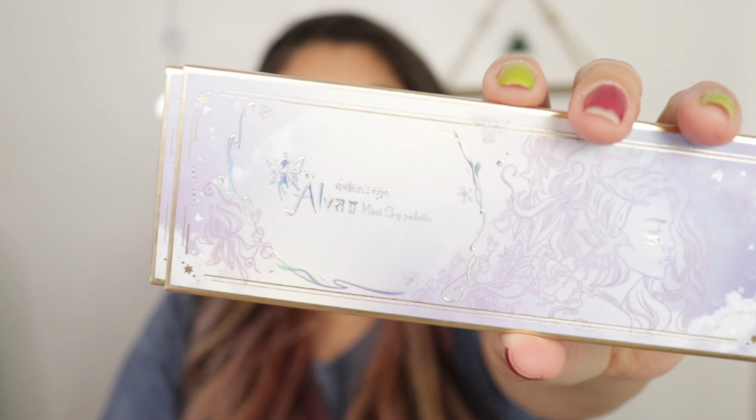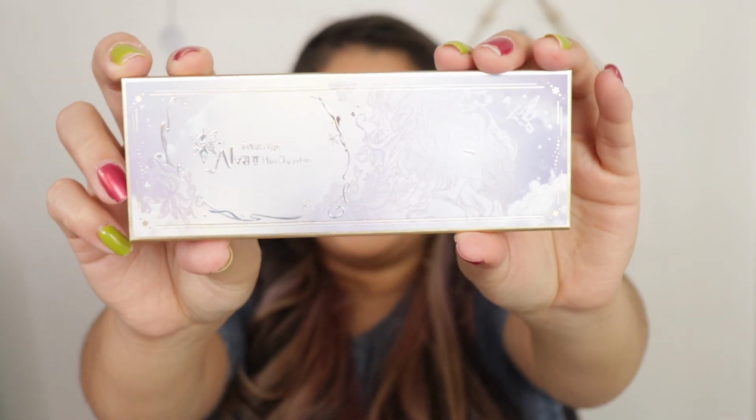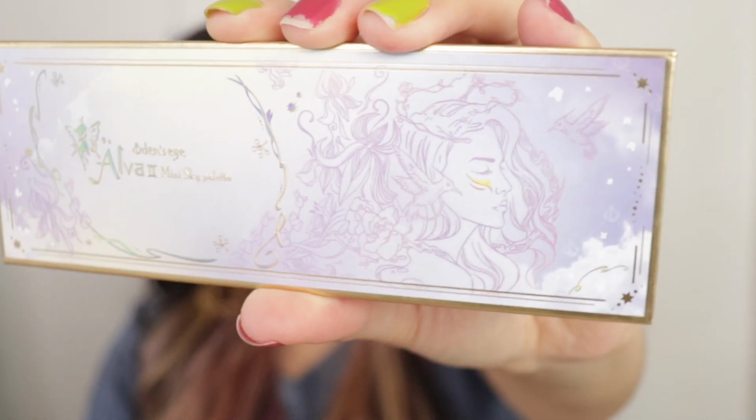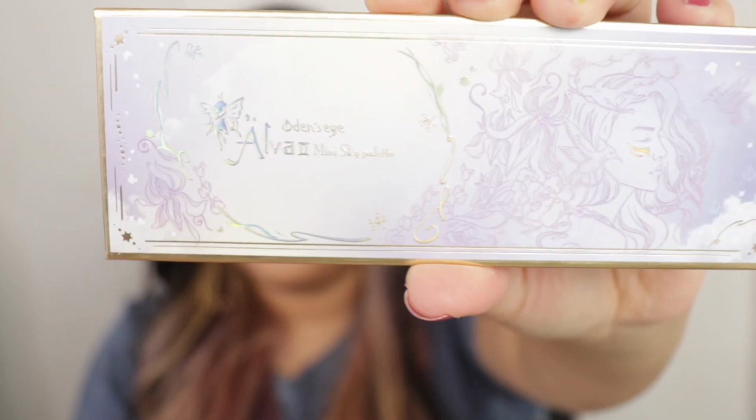Okay, so this is one of their eyeshadow palettes. They sent me their AlvaⅡ Mini Sky Palette, but look how beautiful everything is. Just the whole detail of the packaging is absolutely amazing. I don't understand how more people don't talk about this because this packaging is way better than most of the main brands out there, so you guys should definitely look into it.